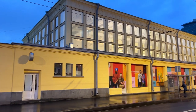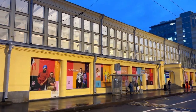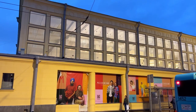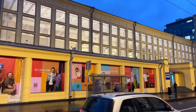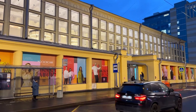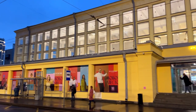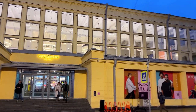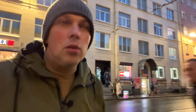Okay, ladies and gentlemen, here we are, Moskovsky Market. The building of it was constructed from 1956 to 1958. But for the first time ever, here was used the concept of solid glass blocks. And Moskovsky Market got a fame of the first glass market in the USSR back in those days. Now, let's get inside.